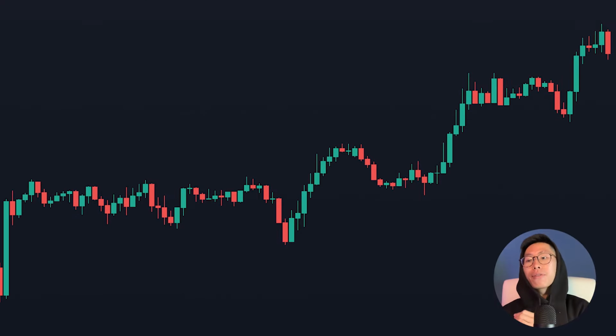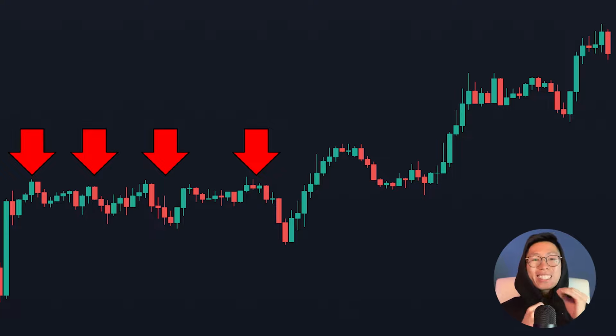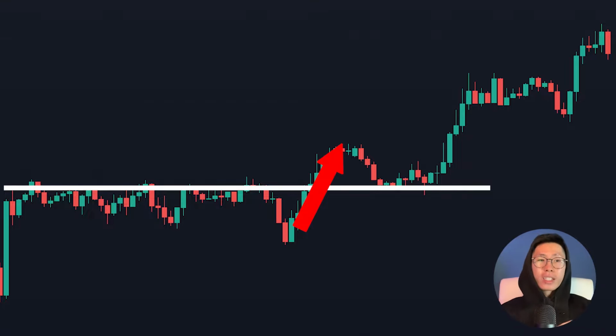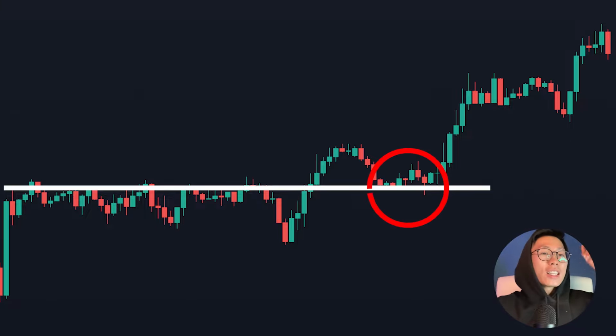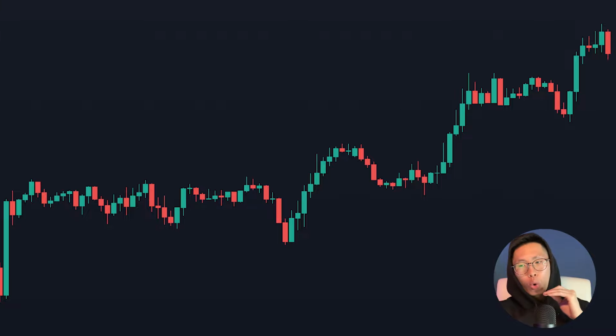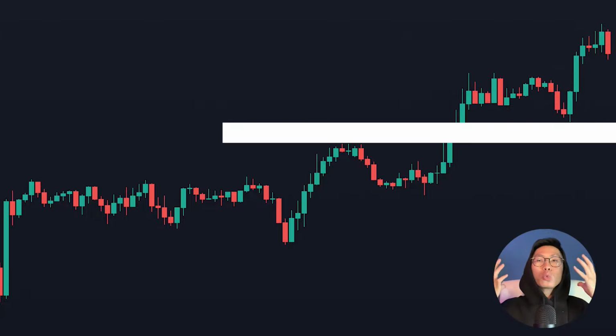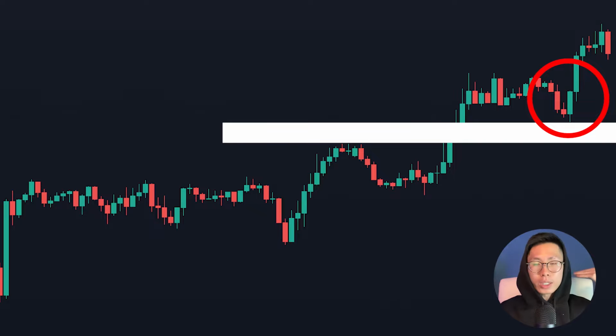If you look towards the left, you will see that price has rejected this level multiple times. So we can draw a resistance level right here. Next, you can see that the price literally broke out of the resistance and made a pullback. And look at where the pullback ends. It ends at the resistance level, which has now become your support. And then you can see price going up even further and start pulling back again. And where did the pullback end? At the previous resistance, which has now become your support level.